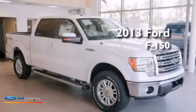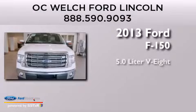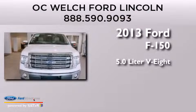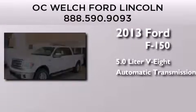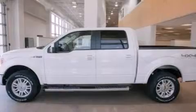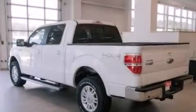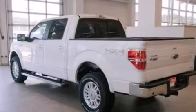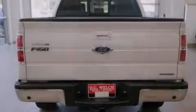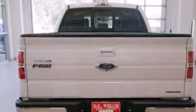This is a brand new 2013 Ford F-150. It features a 5.0-liter 8-cylinder engine, an automatic transmission, and 4-wheel drive. Its top features and packages include a navigation system, an off-road package, a double wishbone independent front suspension, a limited slip differential, skid plates, traction control and stability control systems, and hill descent control.